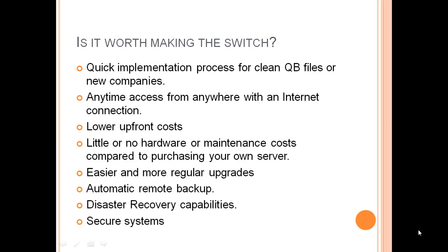You'll have anytime access from anywhere with an internet connection. So whether you're home, at the office, on vacation, traveling, as long as you have internet, you can connect. Lower upfront costs. As I mentioned, you don't have to actually invest in the physical server or in the maintenance of having someone do that. It's all included in your monthly service.